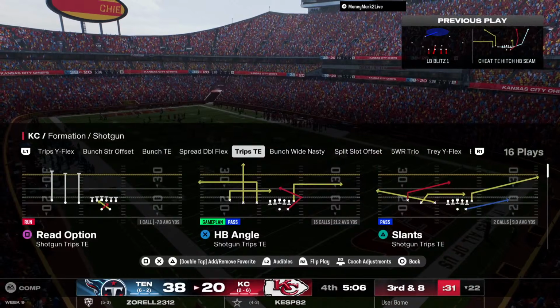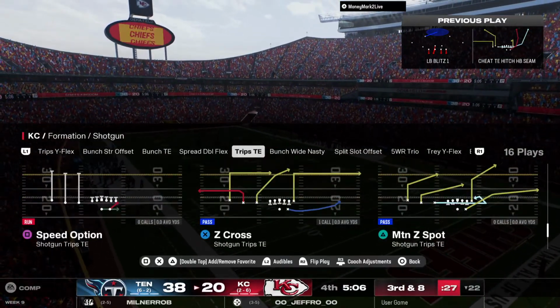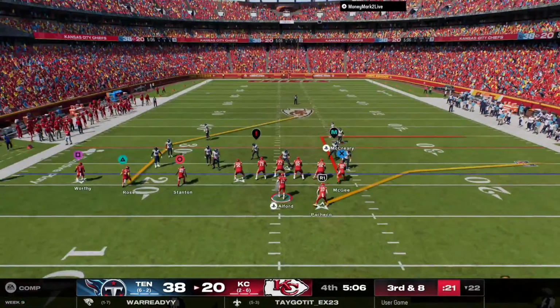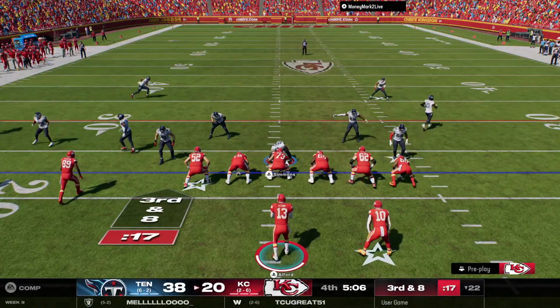Nice example there, Mike, of the quarterback just being smart with the ball, understanding it didn't quite develop the way he had intended. Throw that ball out of harm's way, live to play another down. Got to get it to the 30. Here comes 3rd down.